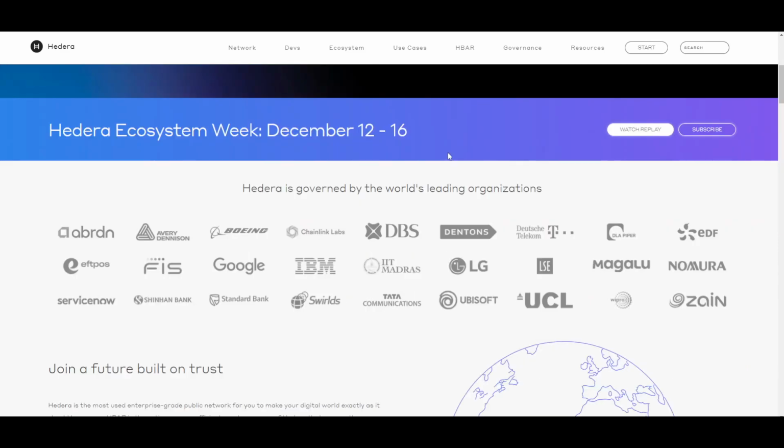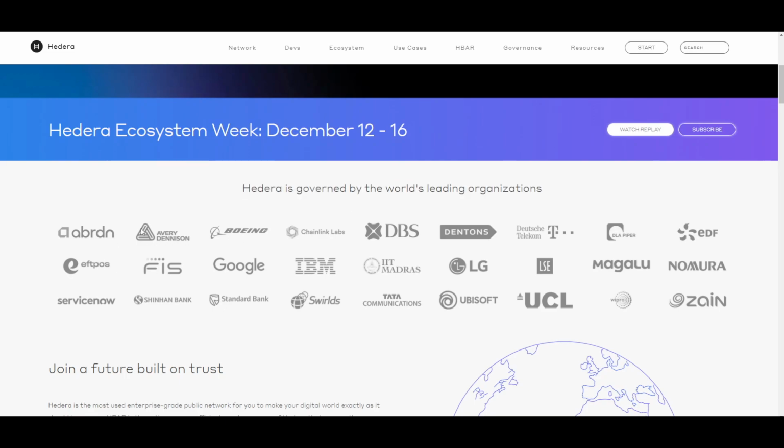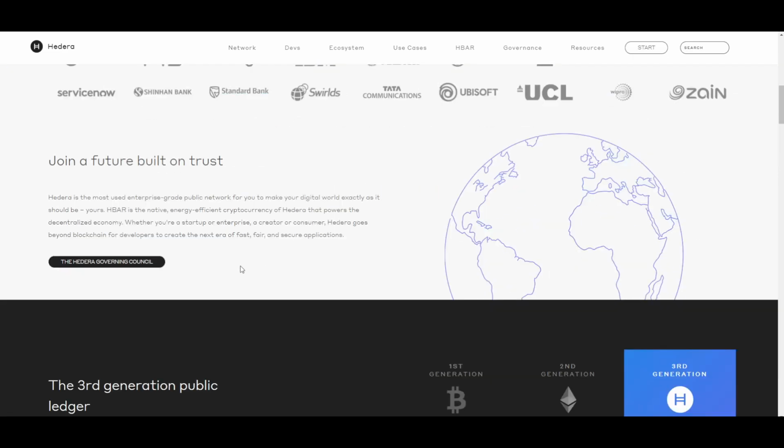Now if we scroll down over here, we can see that Hedera is governed by the world's leading organizations. Now here we can see some of the biggest organizations around the world, including Google, Boeing, Chainlink, DBS, LG, Ubisoft. I'm sure you guys have heard about all of these big organizations, and they all are on Hedera, which is really positive news for a project which is planning to aim for even bigger heights in the next market rally.